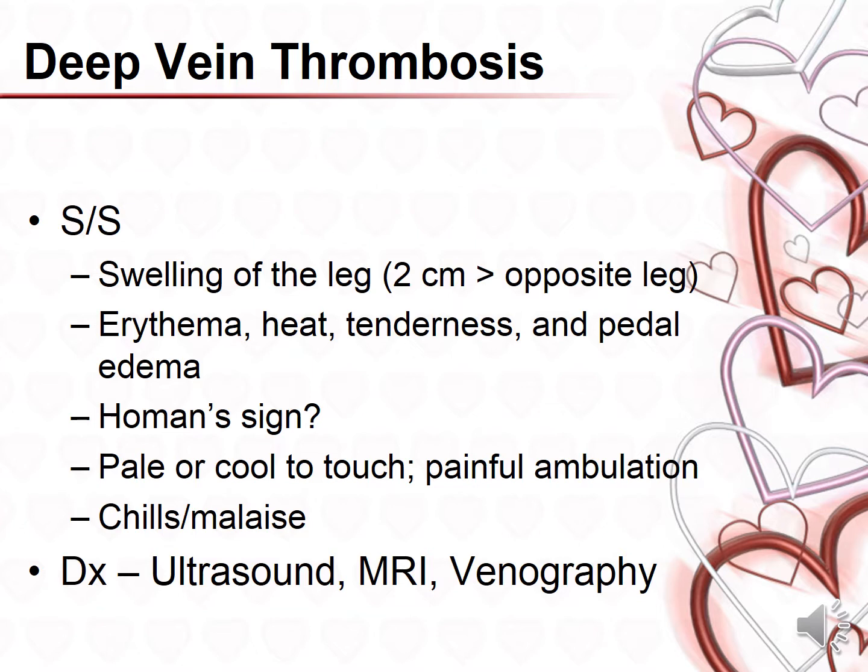Homan sign: we don't elicit a Homan sign anymore, because if we suspect a DVT, we do not want her dislodging a clot. So we can look for the signs and symptoms. Her extremity could also be pale or cool to touch and hurts to get up to ambulate. She may have chills or malaise. So diagnostically would be an ultrasound, an MRI, or a venography. And plus, we do not want her getting up, walking around until this gets to be definitive.